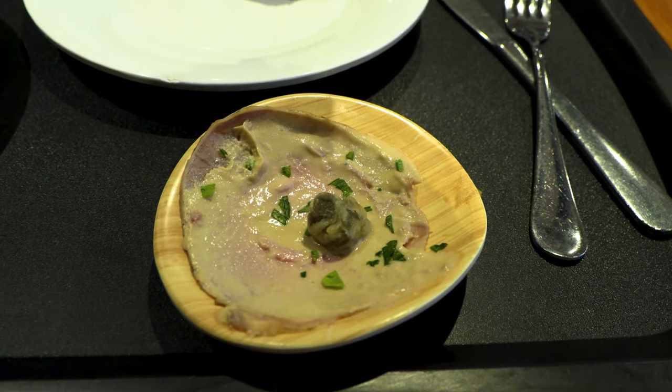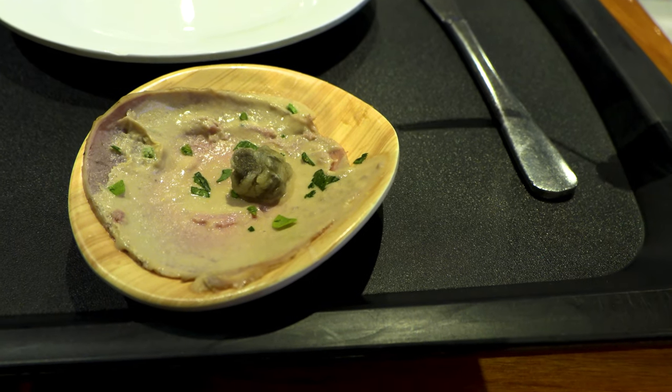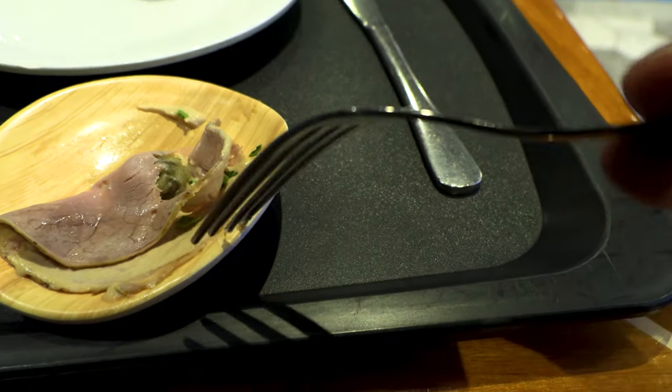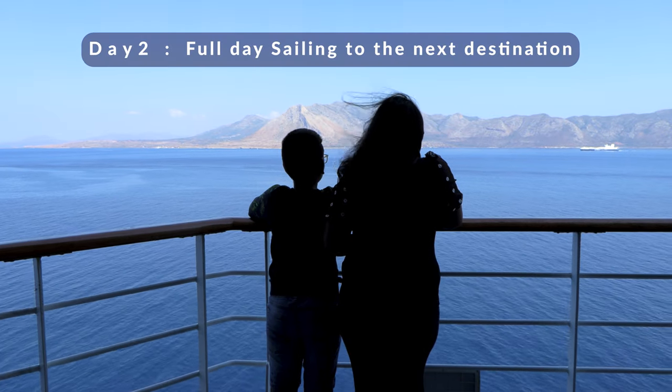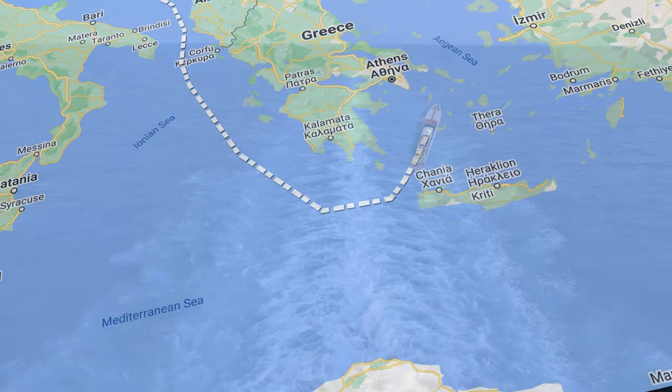This is one delicious fish. This is veal with some kind of sauce, which I don't know, and this is capers. I'm gonna try it. It's really delicious. Awesome variety. Fresh. Now time to head back to the cabin, call it a day, have a good night's sleep, and wake up tomorrow in Mykonos.